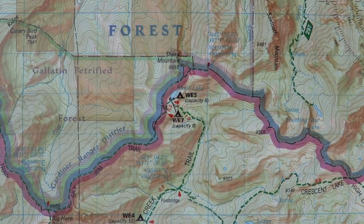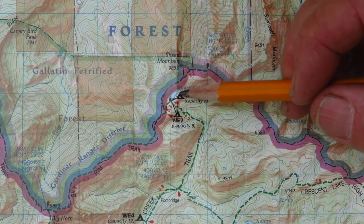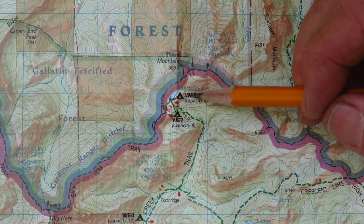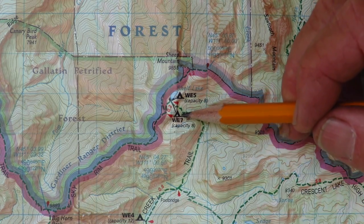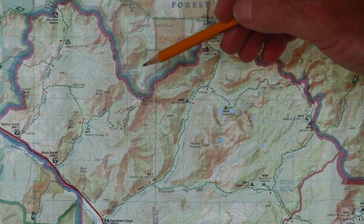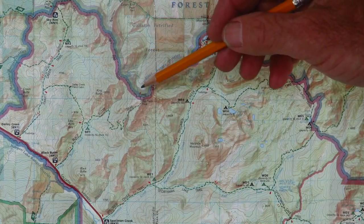My plan is to spend 3 days hiking up in the Shelf Lake area and the Sky Rim Trail. That's this area right here. Right here is Shelf Lake, campground WE5 and WE7 right here. This is the northwest corner of Yellowstone Park.